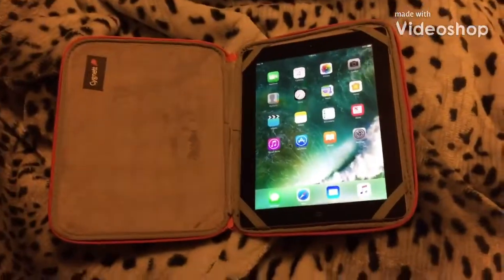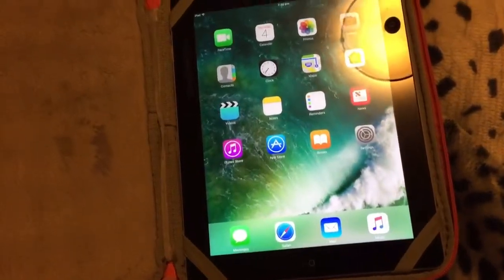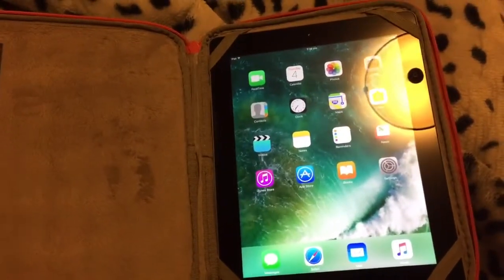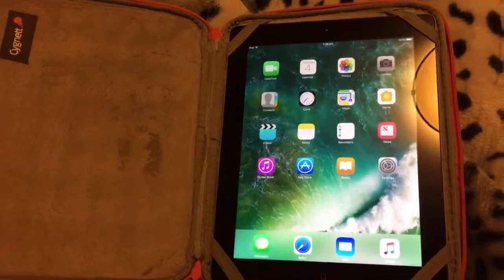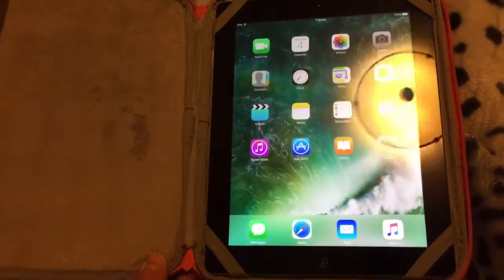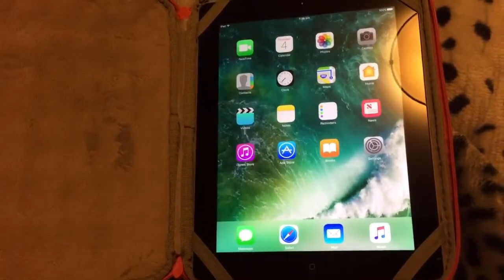Giving Tassnim an iPad. She's had an iPad, but it's broken. We got rid of it and she hasn't had one for a while. She had a small Android tablet, but it was crap. It was a very cheap one. So I got her this iPad. It's an iPad 4, second-hand one, but she's gonna love it because she had an iPad 2 before.